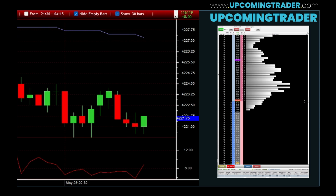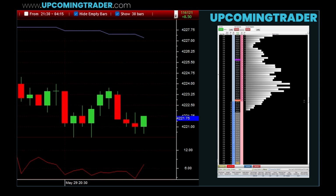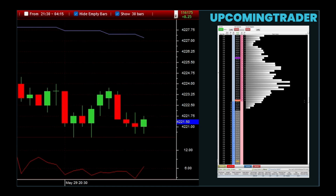Let us take a moment to recap what we have talked about so far. The order book is a real-time window into the stock market that shows the current buy and sell interest at different price levels. The bid-ask spread, market depth, and order imbalances are all key things to understand when you are using the order book to trade. By keeping an eye on these elements, you can make better decisions about where the market might be headed.